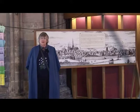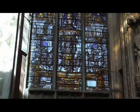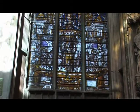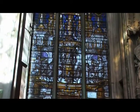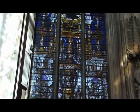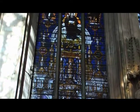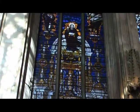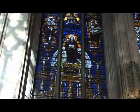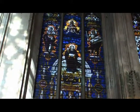We have many treasures in the cathedral, and amongst those you will find some beautiful stained glass in the Lady Chapel. There are 5 bays, and they originated in a convent in Belgium, Herkenrode, and they were bought by an English gentleman and transported to Lichfield and arranged in the Lady Chapel.